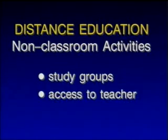Students also find that access to the teacher outside of class is helpful. It's important for students to find out from the teacher how to do this. Some use the telephone, some use computers, while others use the distance education classroom itself.